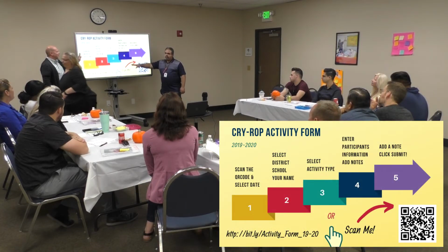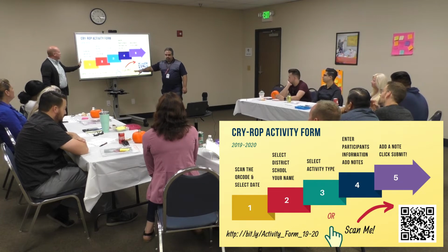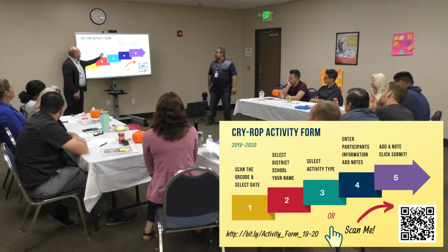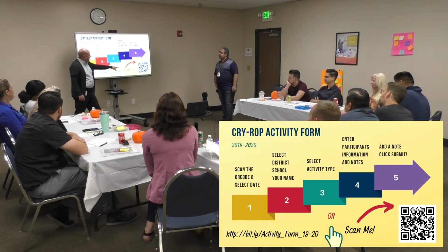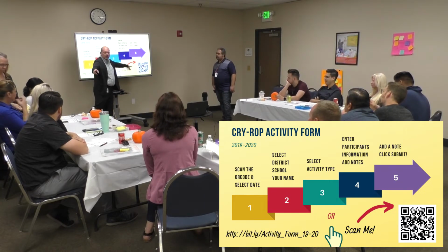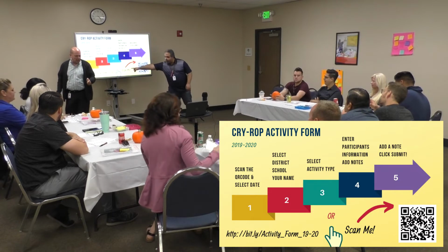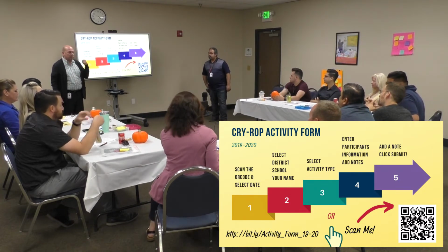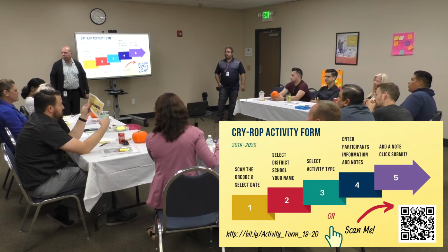So I believe you have a copy of this. This is the steps and stages in a different format: what you need to put in, what you need to put in, what you need to put in. Deidre has created this QR code, which is on this piece of paper, or you have a short link. If you ever want to scan that and put something in, it'll connect, because it's a Google form. You can do it on your phone.